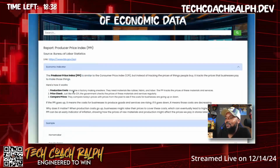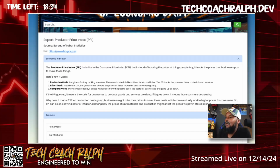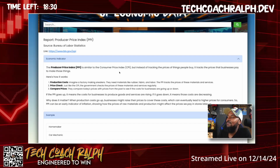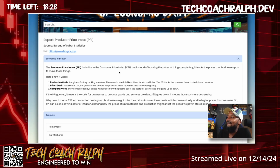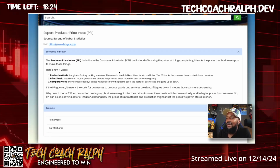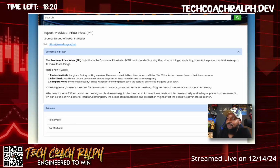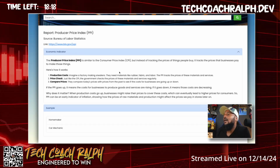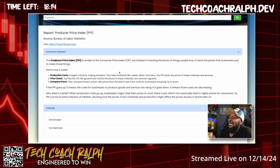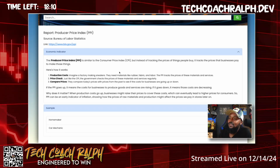Click on that. All right, so the producer price index is similar to the consumer price index, but instead of tracking the prices of things people buy, it tracks the prices that businesses pay to make those things. Here's how it works, right? So imagine a factory is making sneakers. They need material like rubber, fabric, and labor. The PPI tracks the prices of these materials and services.